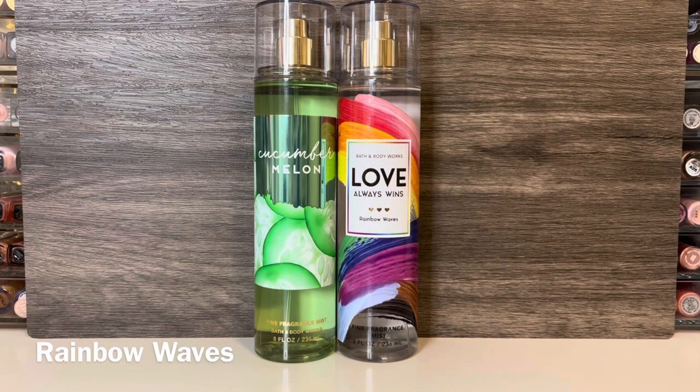And then I have Rainbow Waves, and this is last year's version from the Pride collection, but there's also a new version currently available in the SAS that was released in the Groovy Summer collection. And this has notes of sunny sangria, bright melon, and misty waters. And this is a fresh melon scent with a sparkling quality that has a bit of an alcoholic feel to it. It also feels aquatic with a kind of airy freshness.